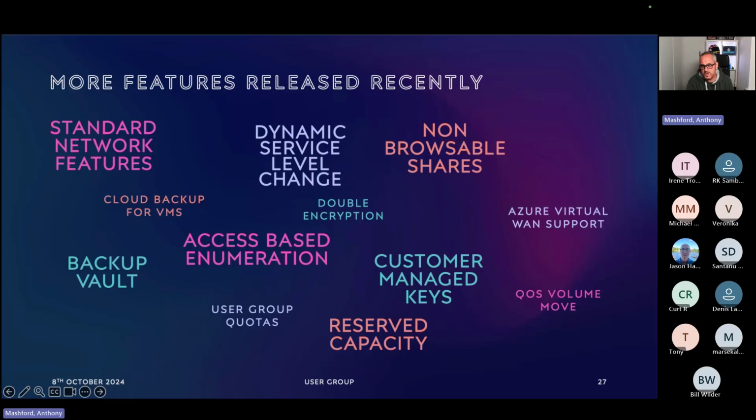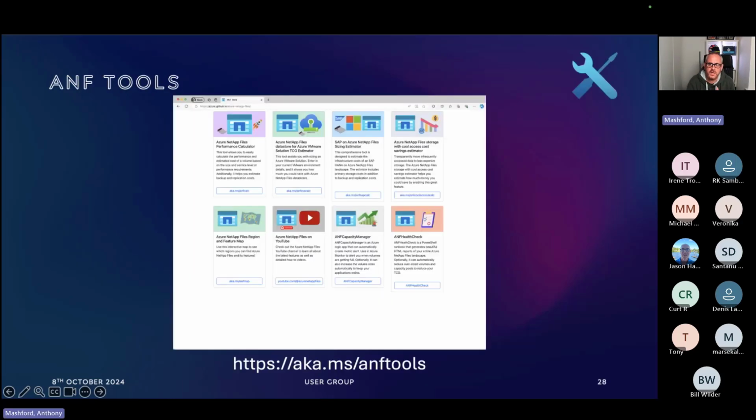So like Azure reservations, reserved instances, you have the ability to pre-purchase one or three year options, storage, obviously at a discounted rate. So there's a few more updates which have been brought to the platform. I mentioned tools. So the product team that run ANF have created this little site, aka.ms/ANF tools. There's things like performance calculators. So Bill, I mentioned earlier, different sizing tools.